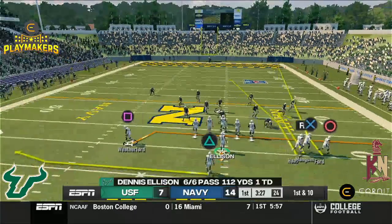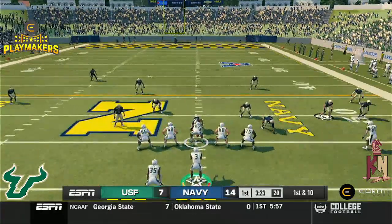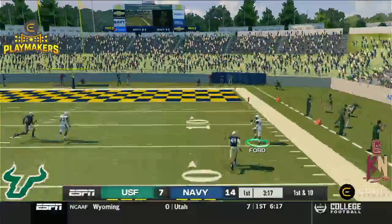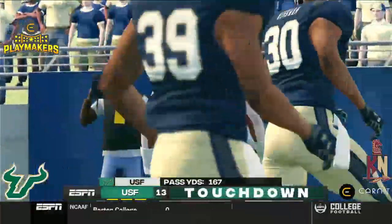Check 59. Mike is 59. Mike is 59. Let's go. Round 50. Going long. And he's got it. Shows some moves, and he's in.